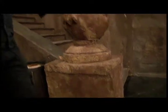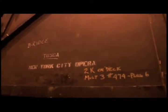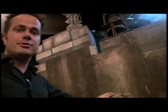This set was built in 1945 for the New York City Opera. I don't know if they intended at this time that the set would live this long, but it did, and the back walls, as you see, look much different than from the front, where you see the aging much better. You have to imagine, over the last 60 years, there were thousands of people touching these walls and loading it into trucks, loading it out of trucks.